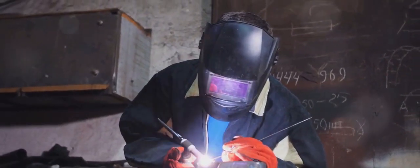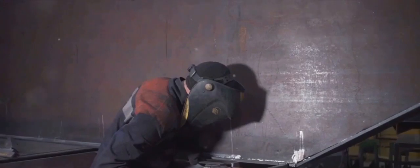There are several types of welding techniques, each with its unique application and benefits. First, we have MIG welding, or gas metal arc welding. This method uses a thin wire electrode that's fed through a welding gun, along with an inert shielding gas. MIG welding is popular for its speed and adaptability. It's commonly used in automotive repair and construction.